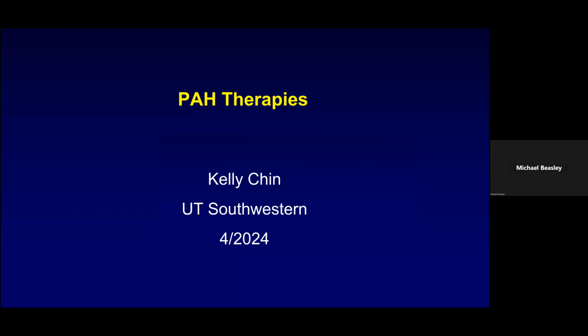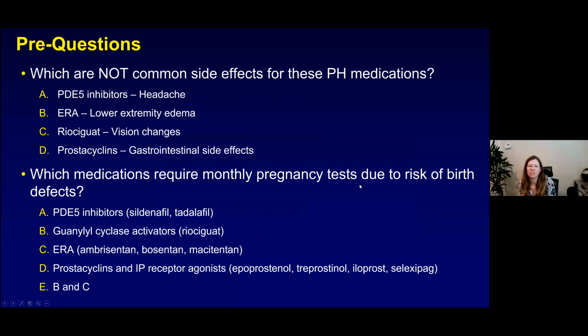Okay, so here are the questions. Question one is, which of the following is not a paired medication and side effect with PH meds? PDE5 inhibitors and headaches, ERAs and lower extremity edema, riociguat and vision changes, and prostacyclins and gastrointestinal side effects. So you can think about that as we go through.